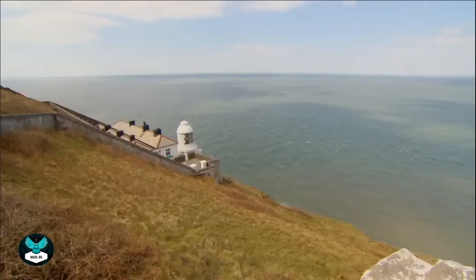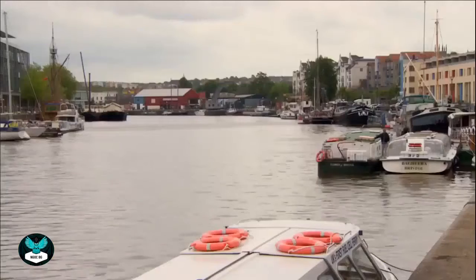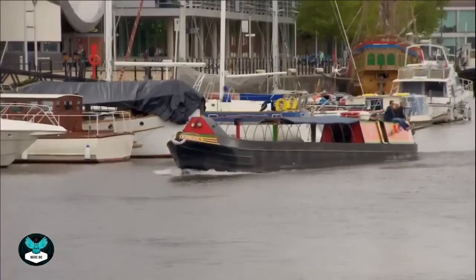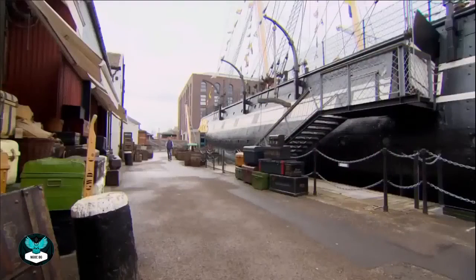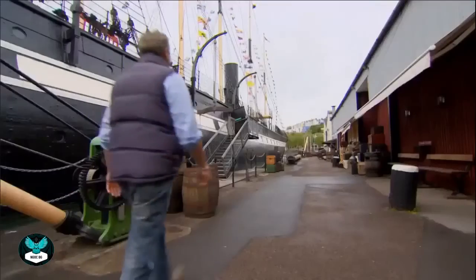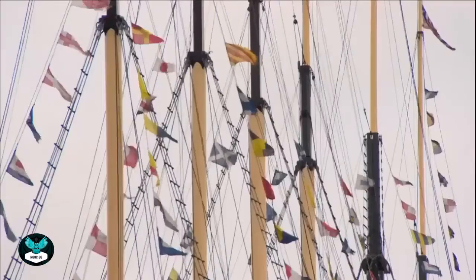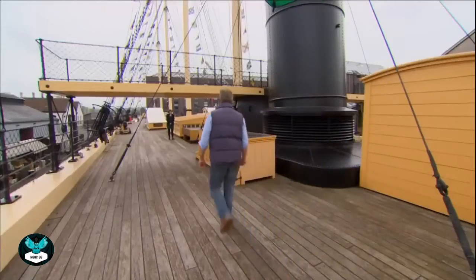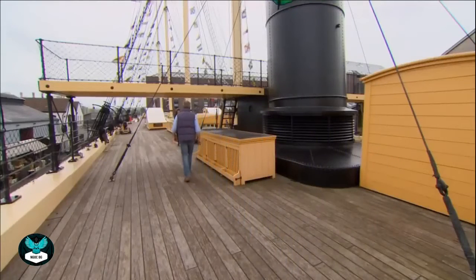Somerset's northern borders are bounded by the Bristol Channel, a major shipping corridor that's given the city of Bristol a long and illustrious shipbuilding legacy. So I've come to meet historian Jude Holland for a tour of the most famous ship ever launched from these docks, the SS Great Britain. Hello, Jude. Hi. Very nice to see you. Hi, good to meet you.